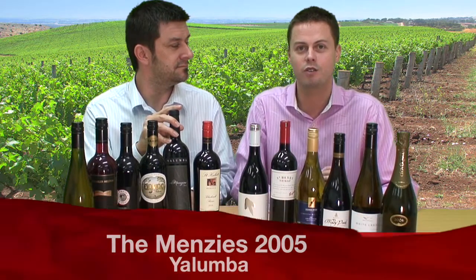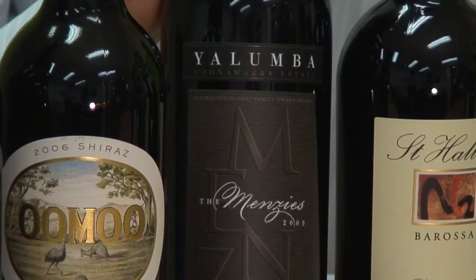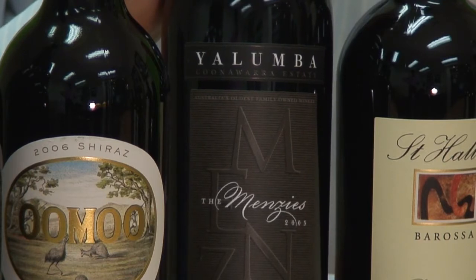Looking at a really good Cabernet now, and this is Yalumba's The Menzies. Now, the particular bottle we've got here is the 05. The 04 we actually reviewed this year, both really good. The 05 vintage is stacking up really well. But look, at around the mid-30s, this is actually a Cabernet that can punch well above its weight, probably matches it with those in the sort of 70 or 80 price range. Yalumba The Menzies hit the nail on the head again with this one, and really worth a look.